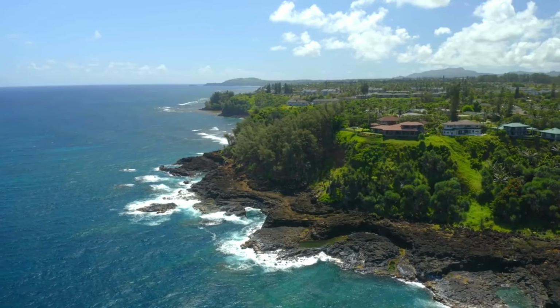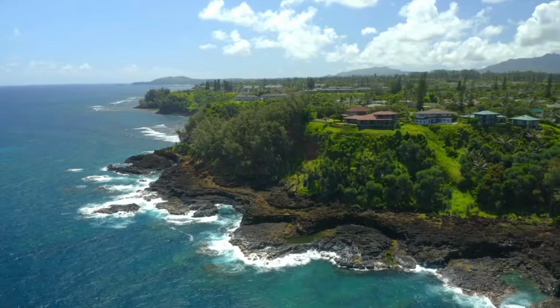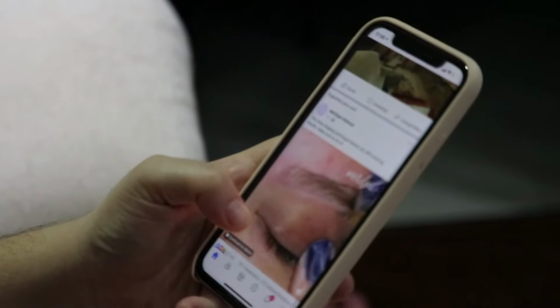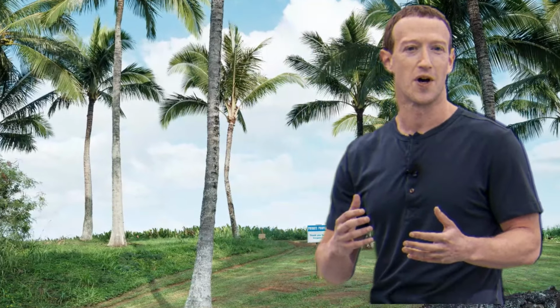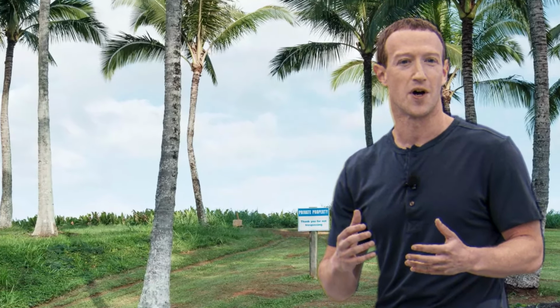With beautiful wilderness surrounding the site, it must have been tempting for workers to take photos. However, posting online meant instant firing and blacklisting. Few understood the full plans. Dividing work prevented exposure, but reports of long hours, injuries, and even death exposed an ugly underside beneath the luxury image. Despite Zuckerberg's wealth letting him buy huge tracts of land, he faced trouble over land rights.